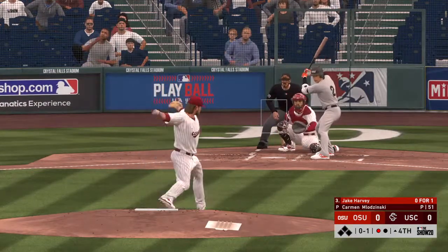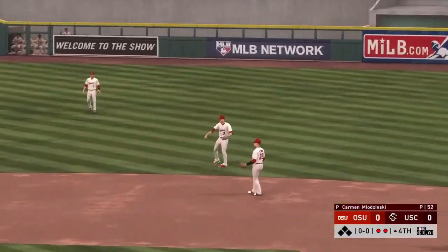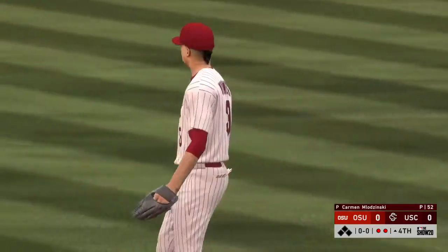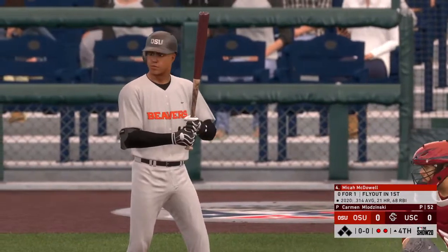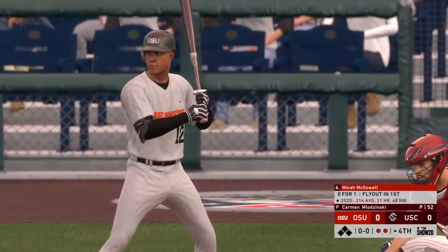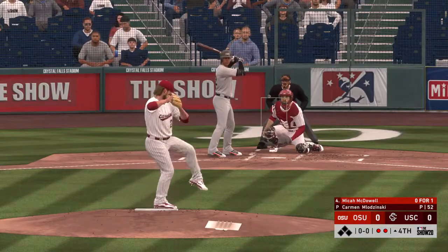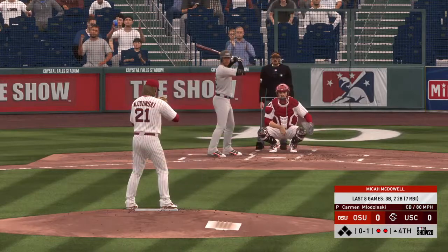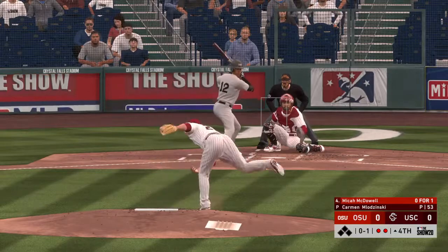Into the windup, here comes the 0-1. Hard hit ball to second, but right to the second baseman, and that's the second out. Now batting, the center fielder, Micah McDowell. Micah McDowell comes into this at bat 0-for-1 in the ballgame. Here's the first pitch to him. The windup and the 0-1.